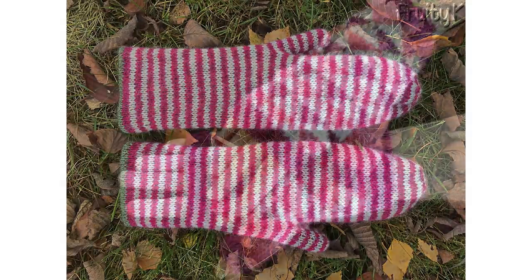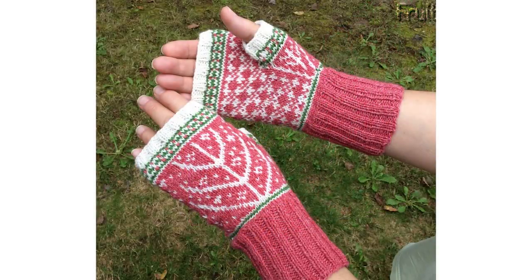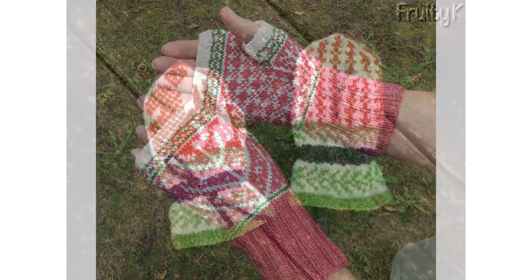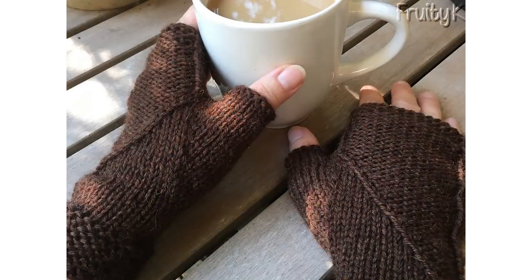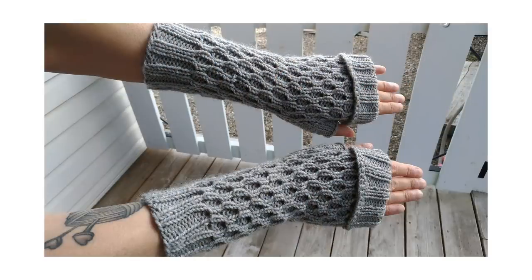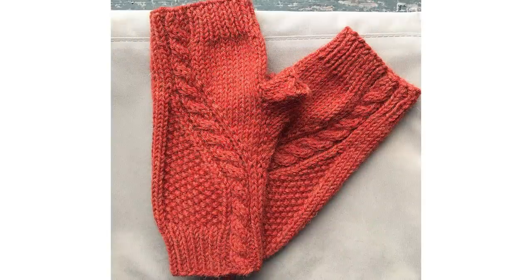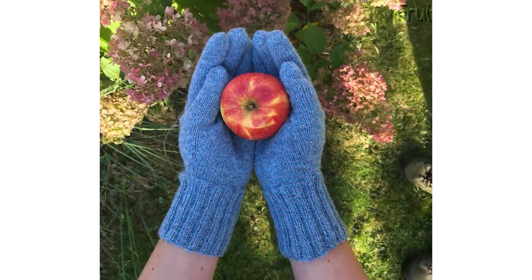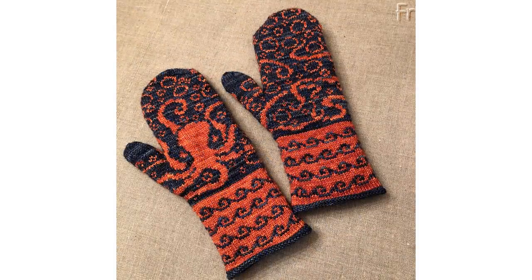So the first cowl is the Fruity Gloves and Mitts cowl. For this one, you can enter as many times as you like, and you should be able to complete your Christmas knitting list by doing that. And you can see that there's a lot of different types of gloves, and they're all acceptable. So you can have full-fingered gloves, traditional mitts, fingerless mitts and fingerless gloves. You can do them plain or patterned or stranded in any weight of yarn that you like, and also any size that you like. So you could knit for a baby, a child, or an adult. It's a very open cowl.